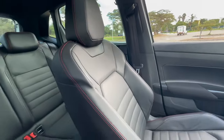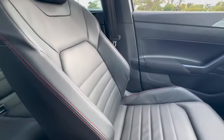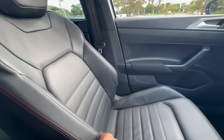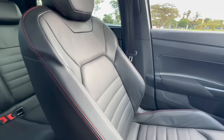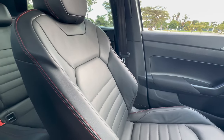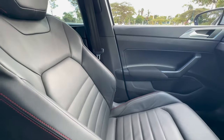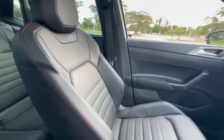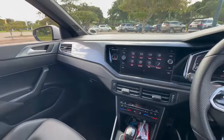Then you've got your seats, all leather, you've got your panoramic roof. I like the seats, they're quite comfortable, they hug you, they keep you in place. It's more of a bucket seat, but a comfortable bucket seat. It's like the ones you find in the M5, I'd like to say. Quite similar, but it's not exactly like the AMG, which are essentially Recaros. But you've got your nice leather seats here.